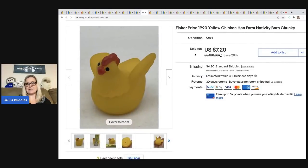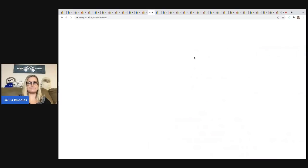The next item I sold is this Fisher Price hen. You guys, this is from 1990. It's one of the chunky Fisher Price items. I knew it was going to be a major bread and butter, but I just wanted to see if I could sell it and how quick it would sell. And it actually sold really quick. I took a best offer of $5. The buyer was all in for $10.05 for this little hen. And it came out of a mystery box, a thrift store mystery box.